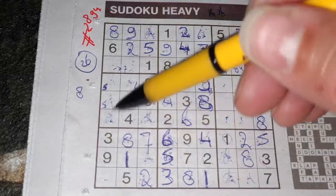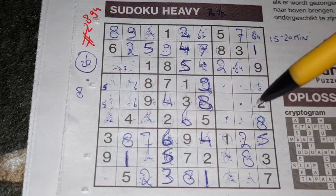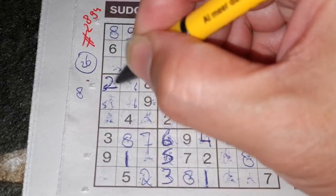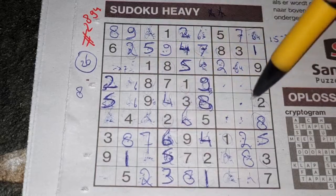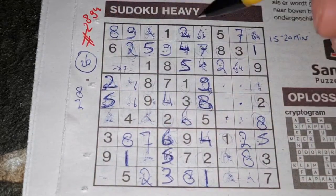So in the third column, the only 3 places for the 2 should be here, here, or there. We see there 2, no 2 there. Here 2, no 2 there. The only place for the 2 should be there. And I've eliminated the 5, so the 5 goes there. Alright. And all the 2s are used, I can see. This is number 2, number 2. Alright.